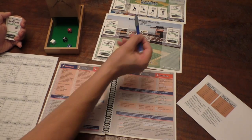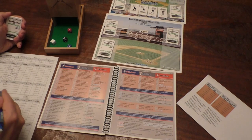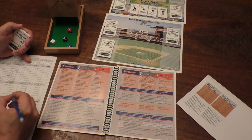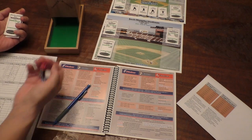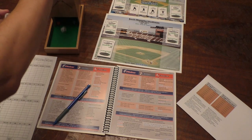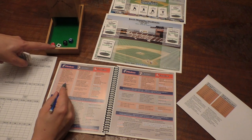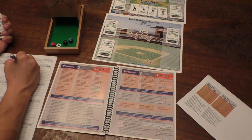So let's see. Lead die 3, man on second, runner holds. So we have a 2 out, man on second situation for Russ Bednarik. 1, 2, 6. Is the pitcher fresh? Yes, he is. Line out to second. 3 outs, and that's the end of the 5th. Not a lot of scoring.